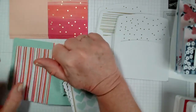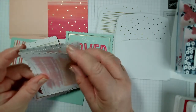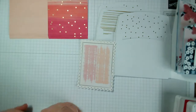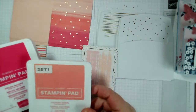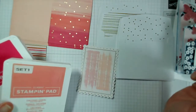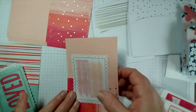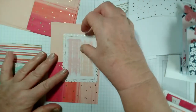So thinking about those butterflies, what I thought I could do is stamp some butterflies on here and layer it up. So I think I'm going to start with that. So the colours in here are Petal Pink, Calypso Coral and Melon Mambo, which is quite a strange combination, and it's certainly, these two are not colours I would put together. Okay, but it's interesting to see. So what I was thinking is you could cut this down to card size. So I think that's what I'm going to do, and put it onto a white card.